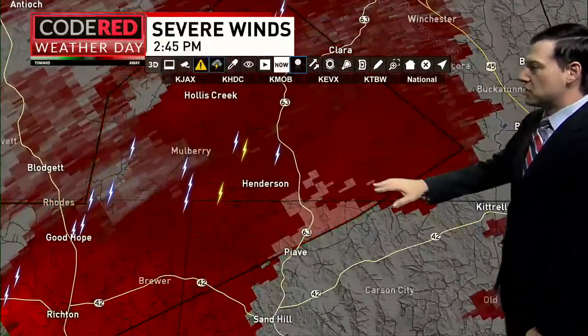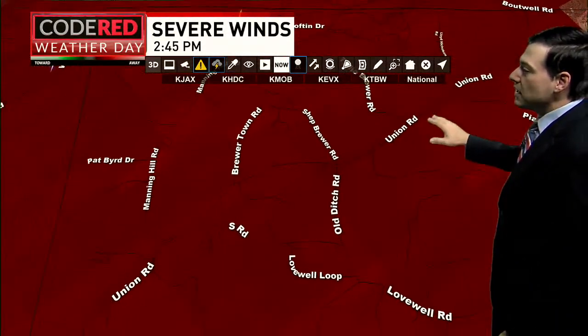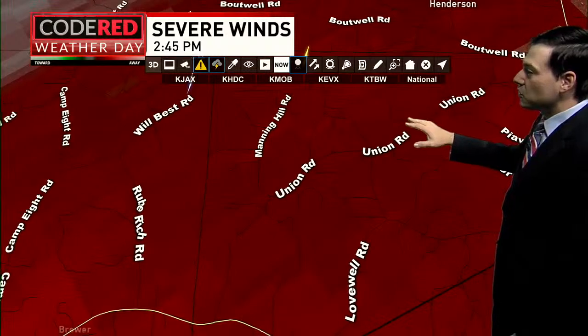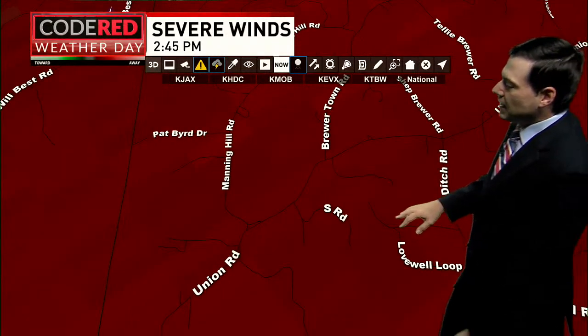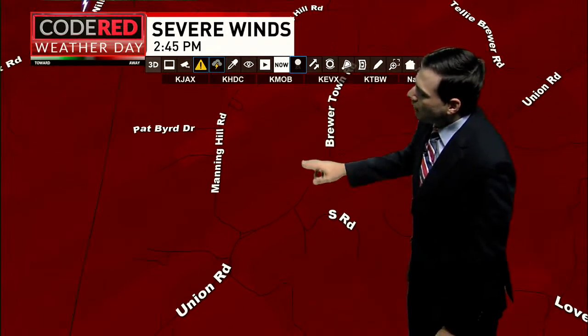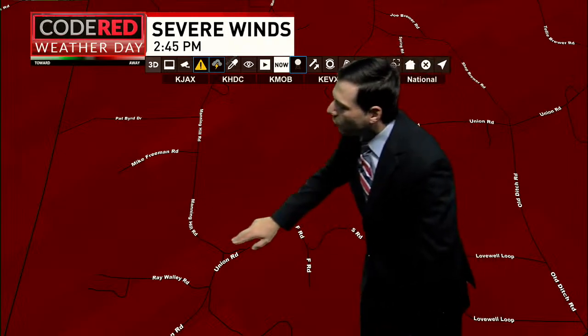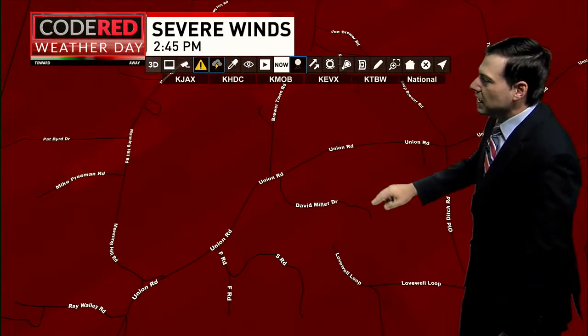I'm going to go down to street level in northwestern Greene County. If you're in these streets, and if you know of anybody in these streets, these are the spots that need to be getting into that safe place. We have Union Road, Pat Bird Drive, Manning Hill Road, Mike Freeman Road, and it looks like Ray Wally Road. All these spots, again, need to be getting into that safe place.